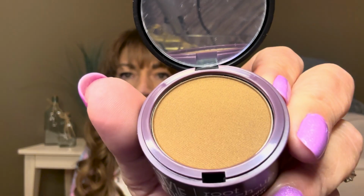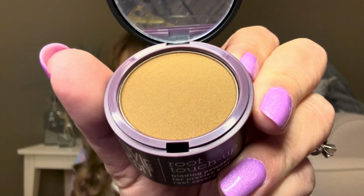But let me open this and see how this works. I don't know. Whoa, okay. Oh, okay. So I figured it out already. I thought I broke it at first. But on the bottom, there is a little sponge there. And then, let's see, oh, it has a flip top. Oh, yeah. Oh my goodness, there's a little baby mirror in there. And then you've got your brown powder right there.